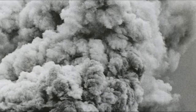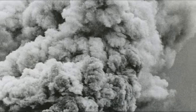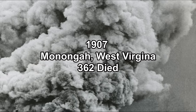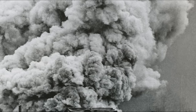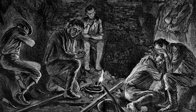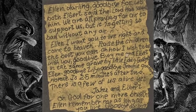Most died in the explosion, but some did not. The worst one was in 1907 in West Virginia. 362 miners died in an explosion. But some that didn't die in these explosions barricaded themselves off. They weren't close enough for the concussion to get them. So they got bad air, and they barricaded themselves off. But nobody came to save them in time, so they ran out of air.